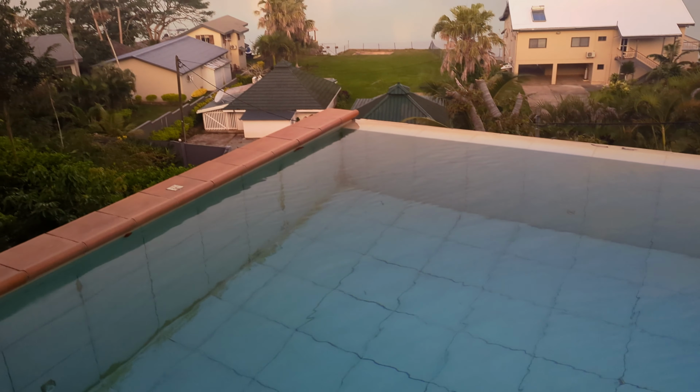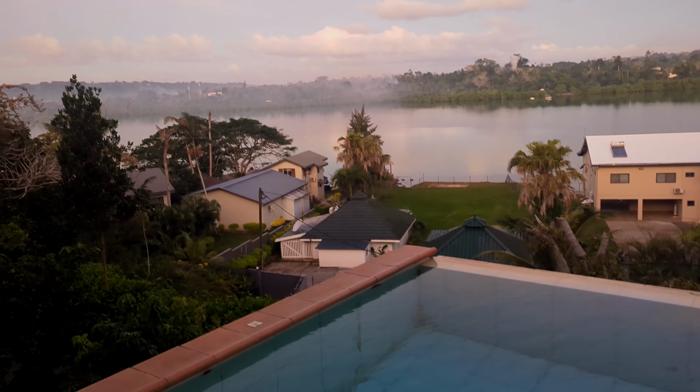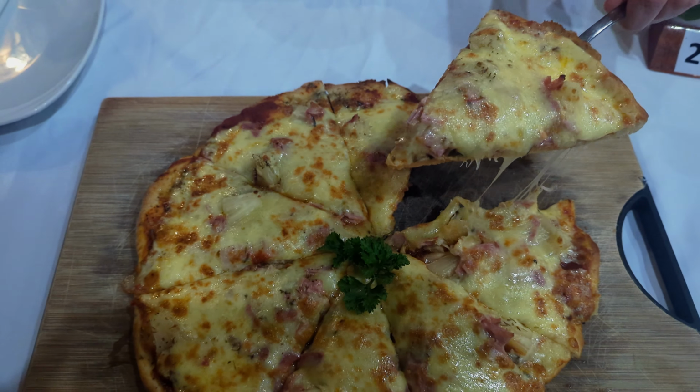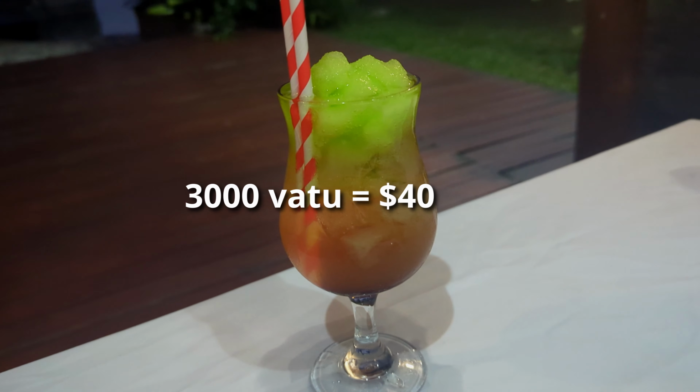I spent the rest of the day packing, and then for my last dinner here, I headed down to the restaurant at the resort that we lived at. I got myself a Hawaiian pizza and a cocktail, which cost me 3,000 Vatu, which is $40.